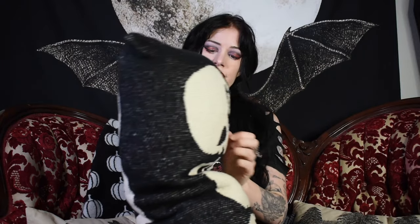It is like a knitted material. It's the patterns on both sides. And this was $19.99 from Magashoni Home. Magashoni. I think that's all the pillows I got. So now I'm just going to move into all the random other things I got from HomeGoods.